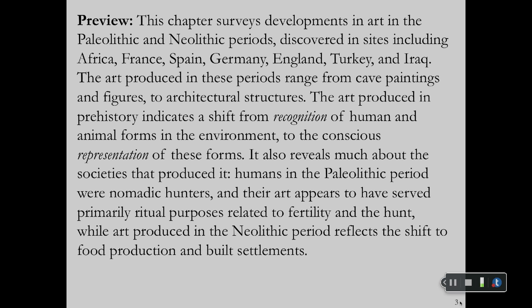This chapter surveys developments in art in the Paleolithic and the Neolithic periods, discovered in sites including Africa, France, Spain, Germany, England, Turkey, and Iraq. The art produced in these periods ranged from cave paintings and figures to architectural structures. The art produced in prehistory indicates a shift from recognition of human and animal forms in the environment to the conscious representation of these forms. It also reveals much about the societies that produced it.